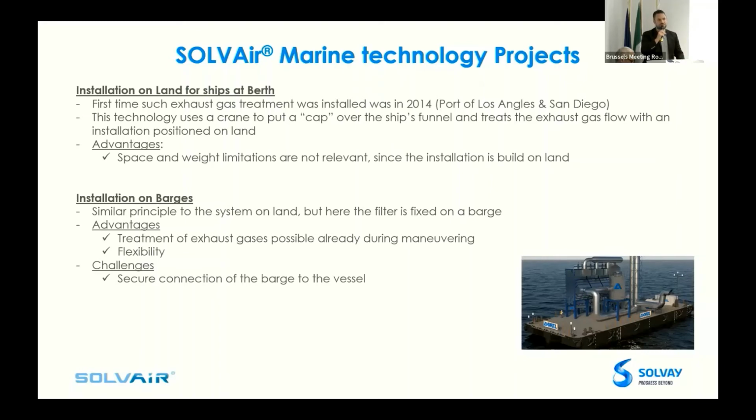We at Solvay are currently investigating different ways on how to make this into a circular economy, how to recycle these residues, to use them and reuse them again, to make this solution even more environmentally friendly and sustainable.